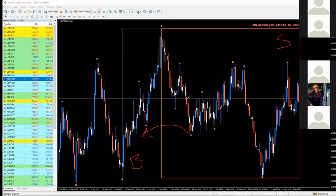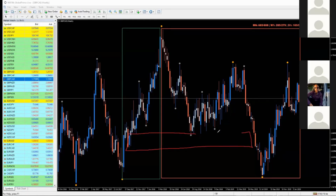Okay, and so first of all, I'll have this one here, and after it's been tested, then I don't expect it to hold again for the next time. And so price will move through it, and then it'll leave, and so then I mark off this, and so this is my new area. Okay, and so now this is the most expensive price that I can pay for the pound Canadian dollar, and I have to wait for it to come back here.